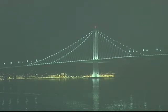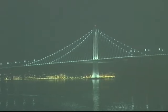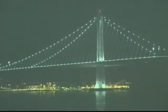That is the finished architectural lighting plan for this bridge. You can see string of pearl lightings on the main cable and then lighting standards that run all the way down the deck. So you're just getting a quick and early look at what the final project's going to be in just 2 years.